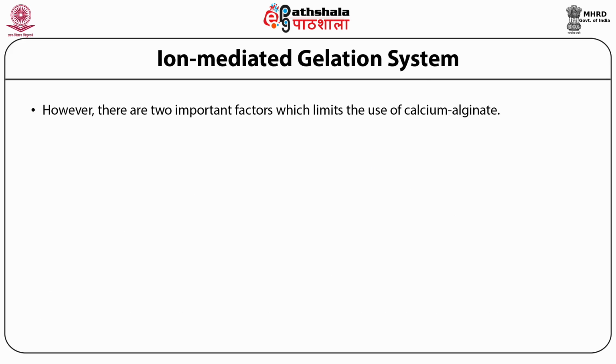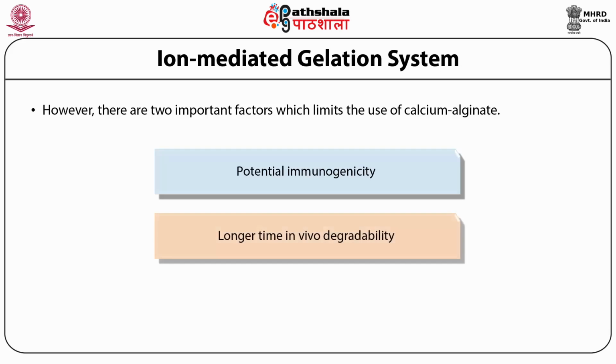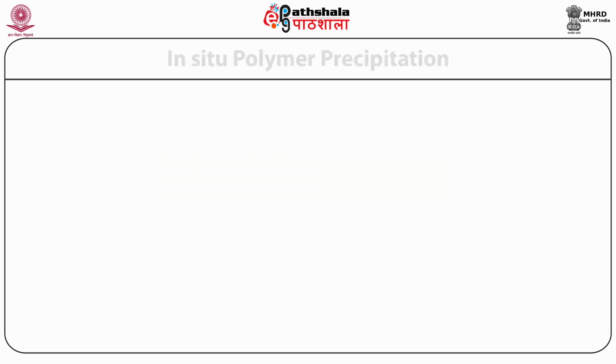However, there are two important factors which limit the calcium alginate usage. The first one is its potential for immunogenicity, and the second is that it takes a very long time for in vivo degradability. In situ polymer precipitation.